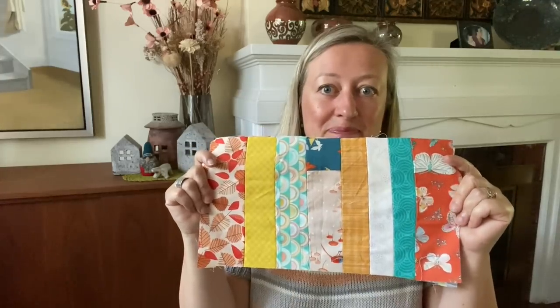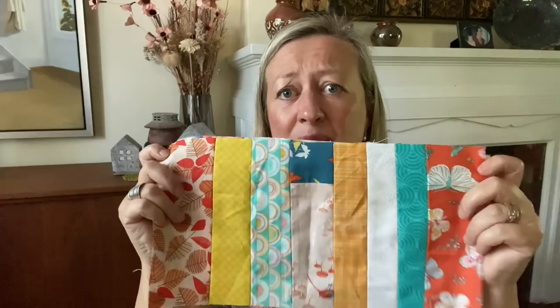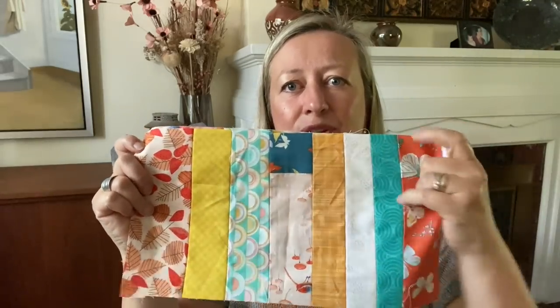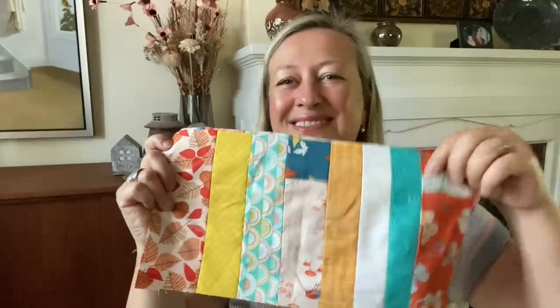That I started making another one. And this is a totally scrappy stashy one. So I have actually cut out the fabric for another bag. And some of them are the same, but I found other bits and bobs. And oh my goodness, I didn't realize that looks like a flag. But yeah, just really, really fun.